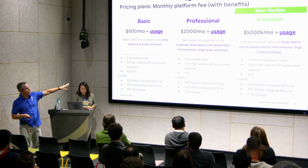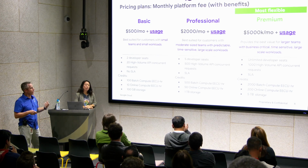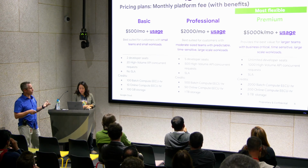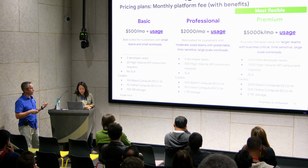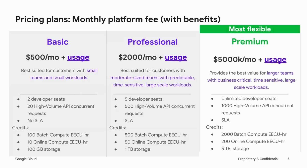And you can see as you move up to the higher tier plans, there's more credits that are given to you from storage and online. But you also notice that we do have an SLA in place at the professional and the premium levels. So those are the benefits that you gain from the higher licensing fee, as well as more seats for developers. We go to 5 at the professional level, and then at the premium level, you get unlimited developer seats.